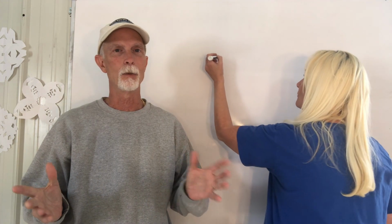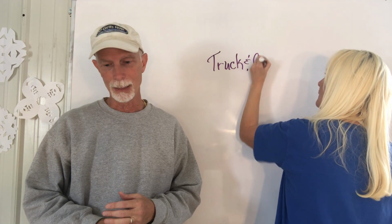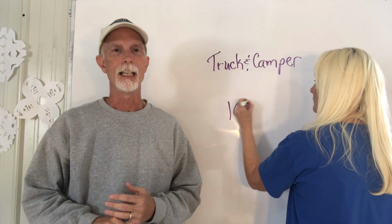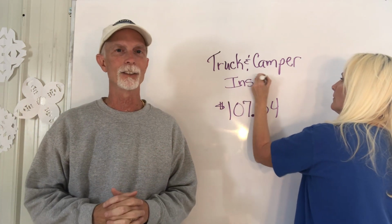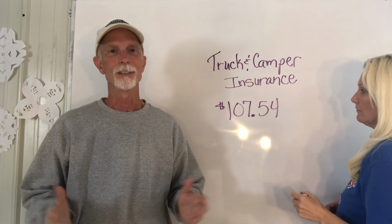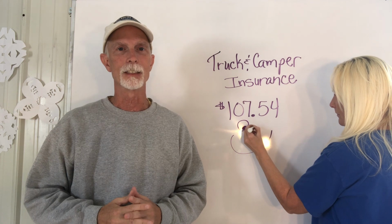All right, this is something I think everybody needs to be aware of: you still have to have insurance on your truck. And we also have a little extra insurance for the truck camper. It ends up being about $107.54 a month. If you have a brand new $50,000 truck, now ours is a 1999 Ford F-250 diesel, your insurance is not going to be the same as ours. So just keep that in mind. This is what ours ends up being.